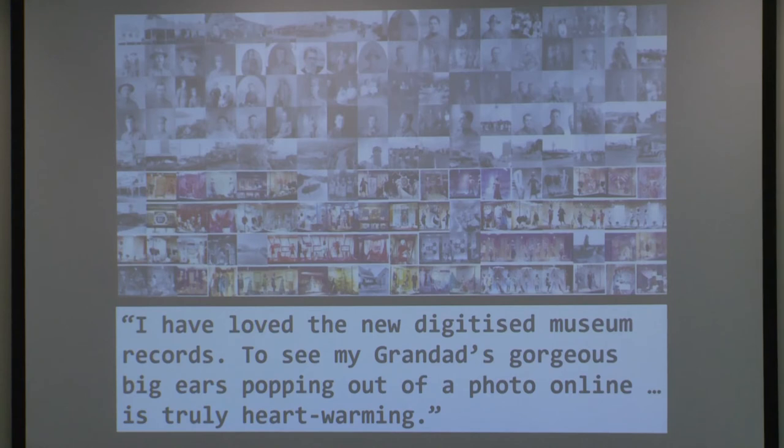And then I just wanted to close with this last quote. "I have loved the new digitised museum records. To see my granddad's gorgeous big ears popping out of a photo online is truly heartwarming." And so these are the kind of end results that you can get by sharing your content and doing it in a generous way. Thank you.